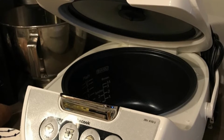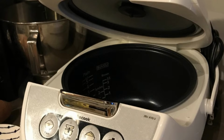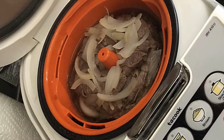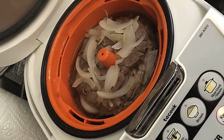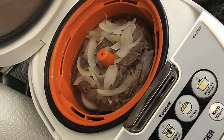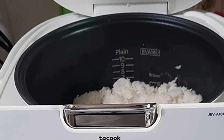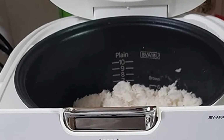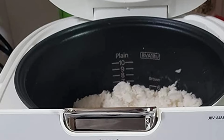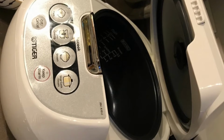The BPA-free cooking plate of the Tiger JBV18UW is designed in a unique way to prevent interfering with the texture of the rice or transfer of flavor from the plate to the rice. A number of customers have complained about the pot peeling and the cooker's malfunctioning after a while. Otherwise, the majority of owners like the synchronized cooking, simplicity in operation, the non-stick spatula, cooking plate, measuring cup, and cookbook that come with this product.